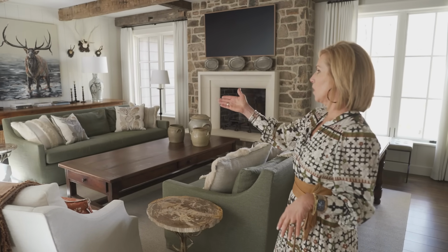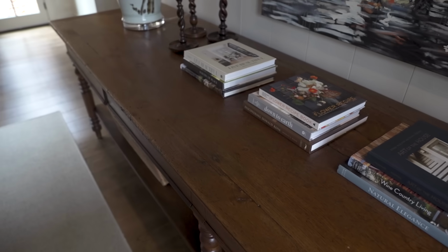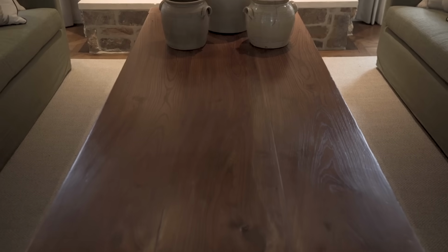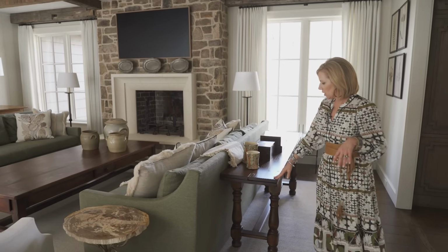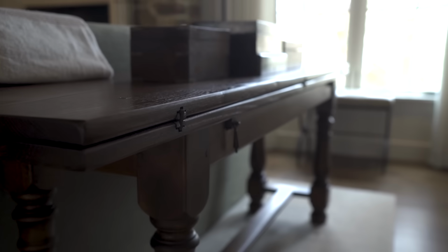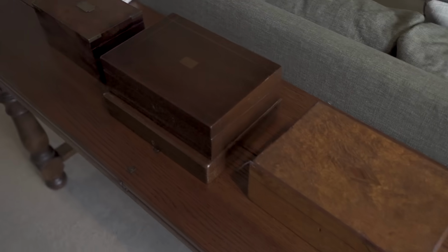We started on the far wall with this French antique drapery workroom table. Love the proportion on this long wall. The coffee table was actually a dining room table that we cut down so that we could have an oversized coffee table. Behind this sofa, we have this beautiful French drop leaf table. This actually opens up, allowing for the homeowners to have some additional seating when all of the family is here for Thanksgiving.